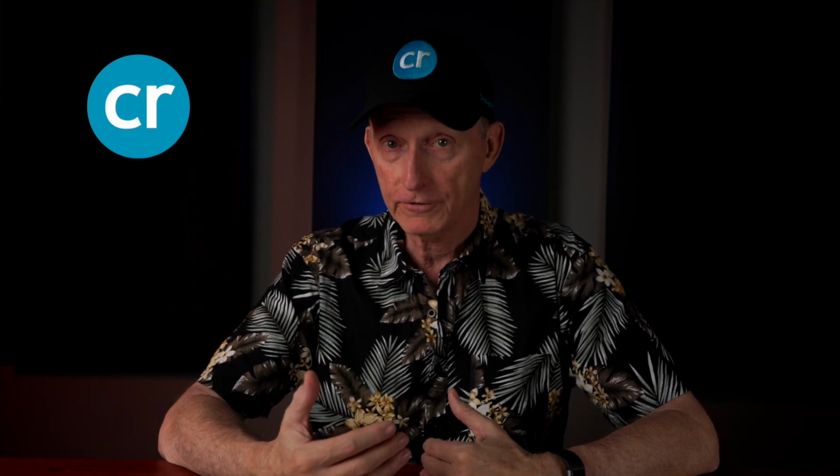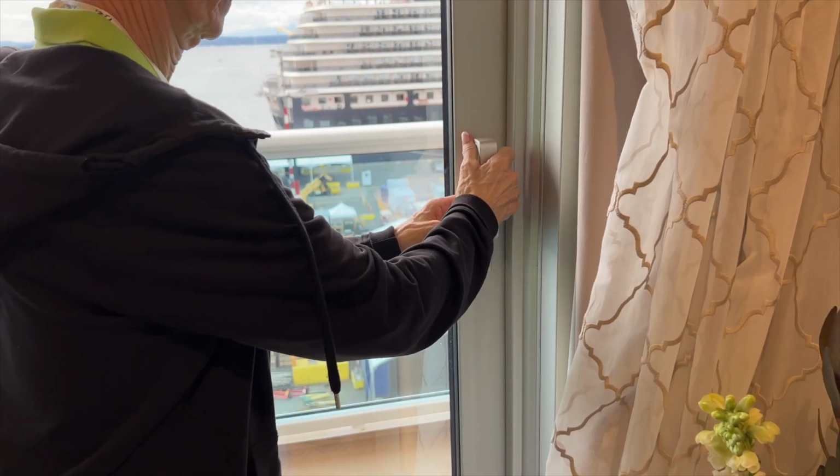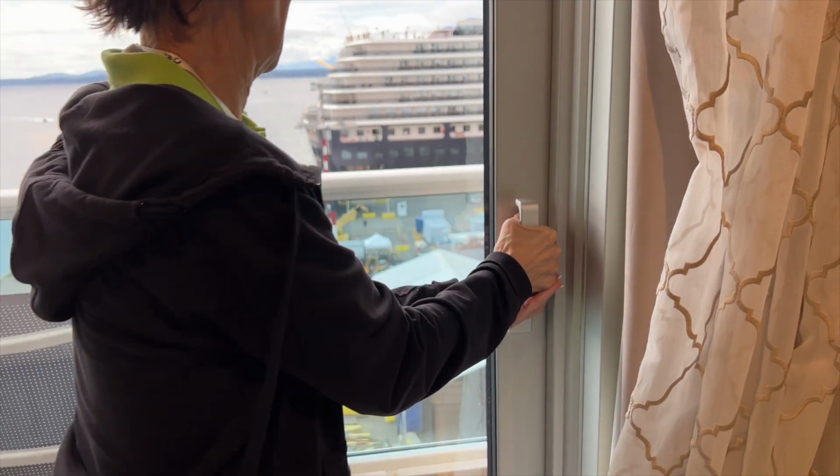The floor-to-ceiling balcony glass door was the sliding type, which we much prefer over hinged balcony doors. However, this one was very hard to open. In fact, Ricky could never open it. But the door did a great job of keeping the outside noise outside.